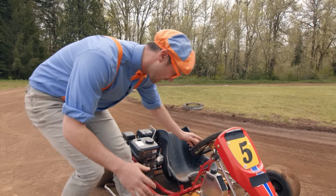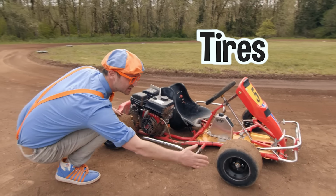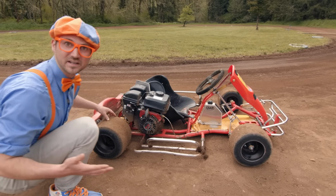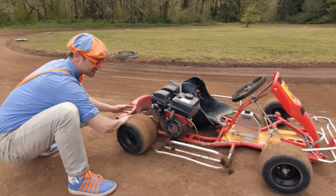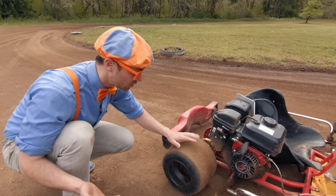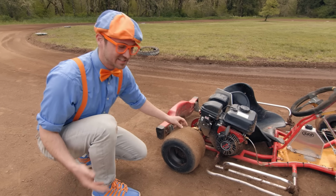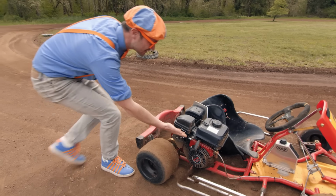Wow, whoa, this is so cool. And you see these wheels and tires? Yeah, they have some dirt and mud on them. Someone must have been racing this go-kart. And actually, these tires are not normal tires like on a car or a truck, which have tread. These are nice and flat. Better for speed.